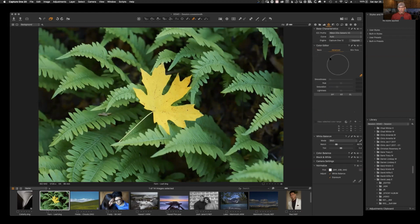The other really powerful thing is the layers that exist in Capture One, and I think that aside from anything else and everything else, the ability to work with these layers and luminosity masking are why Capture One was my choice. And this is how this can work for you.